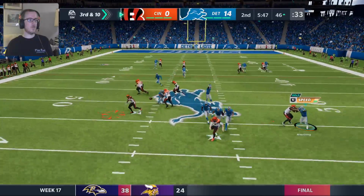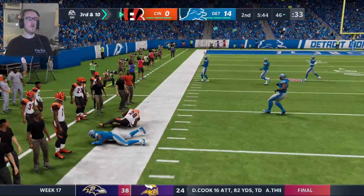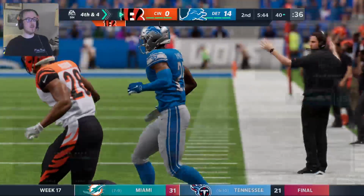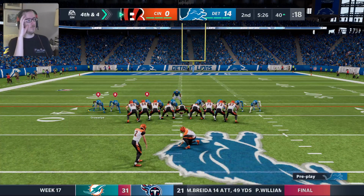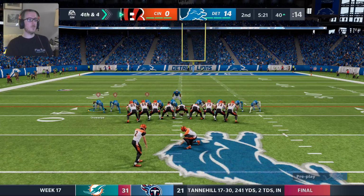Here's Burrow setting up to throw it. They'll set up the screen here to mix it. No, and he'll go out of bounds right away. That was the perfect play call for that defense, but they didn't get it. For a second, it looked like it was all going to come together, and they had a chance to pick up a first down, but the defense got there and finished it off.